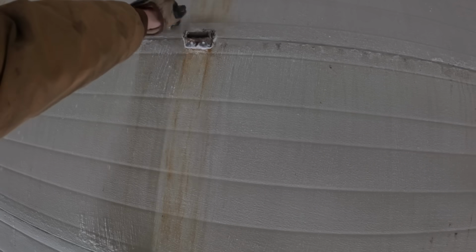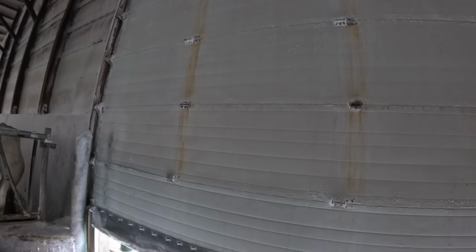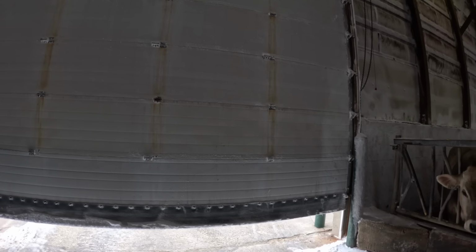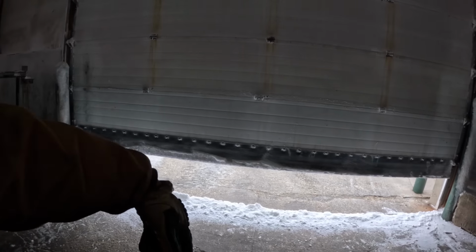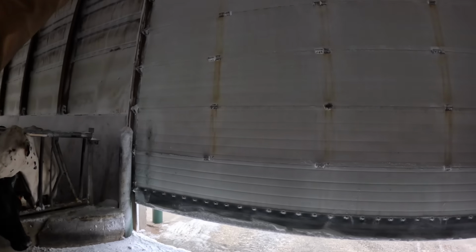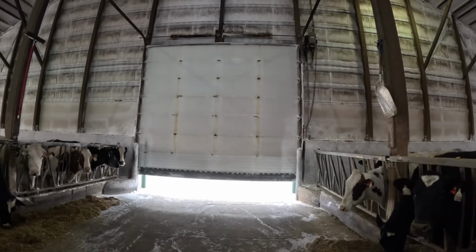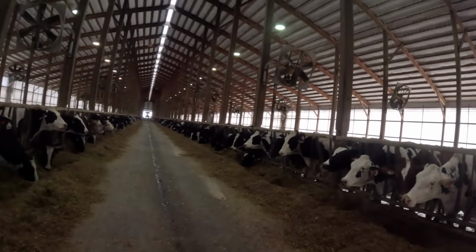I did see one of these hinges is loose, so we'll have to put a couple of new screws in there when it warms up. We'll just leave it for now. I'm going to clean that up, broom that outside, and then we'll lube this door up, and hopefully we'll be good to go here. Got this door cleaned up and lubed up, and I thought that worked pretty good.